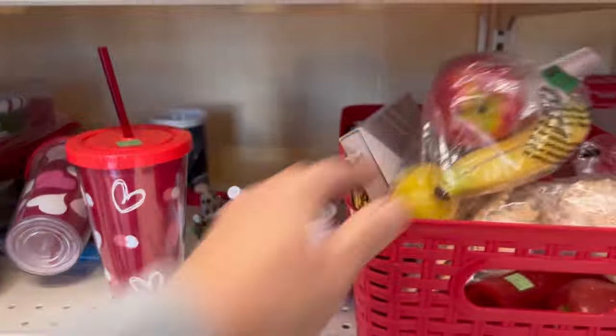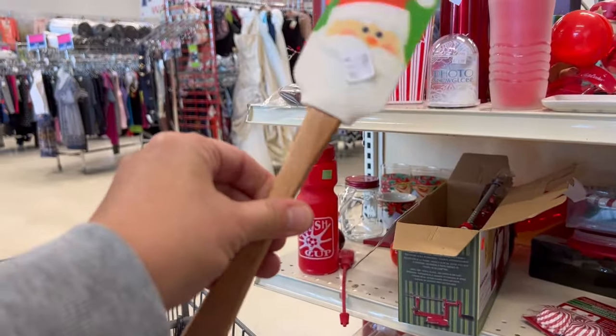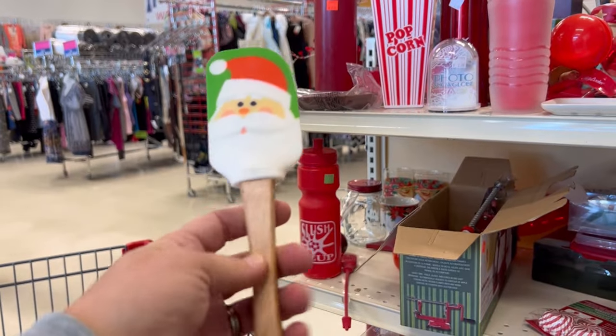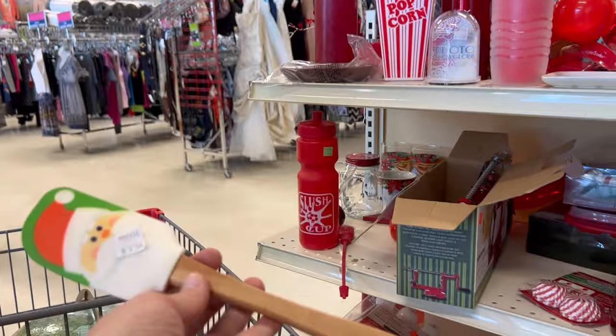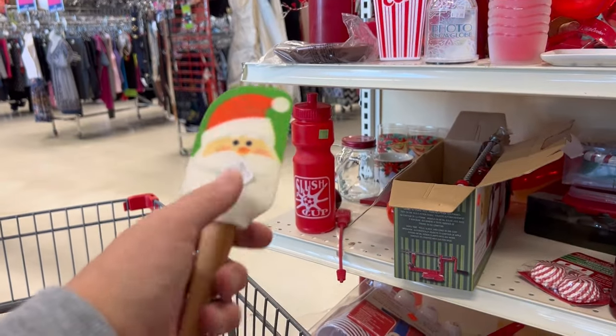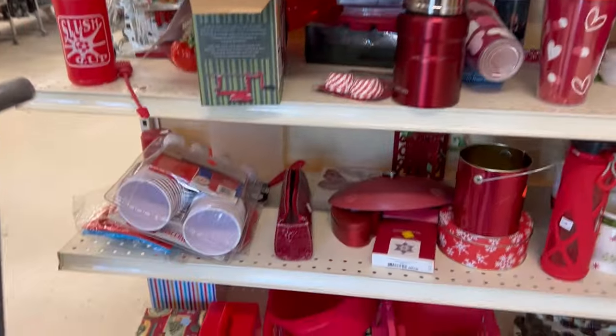Yeah, not realistic enough. Fun. Yeah, Christmas spatula. We're doing cooking. Cute. Baking. Yeah. At Christmas time. He is cute. We'll put him in the cart. Why not? Okay, I'm ready to go eat here.